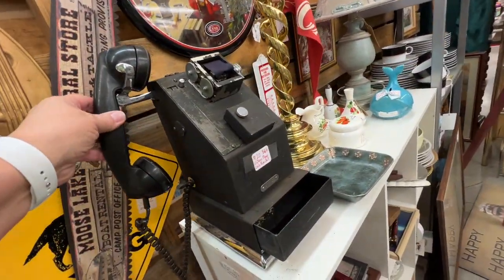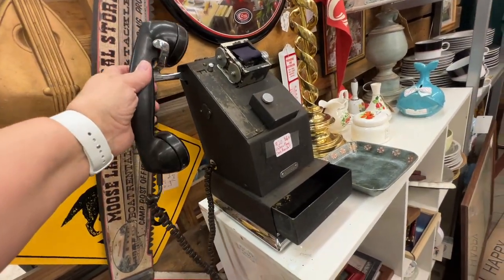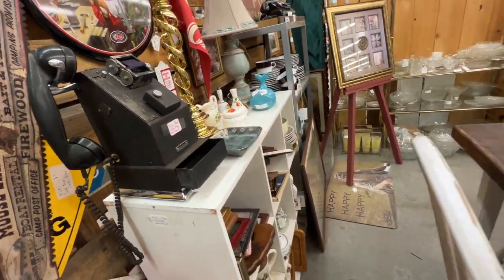Well, this was the most unique find today. A phone and cash register all in one. Never seen that before.